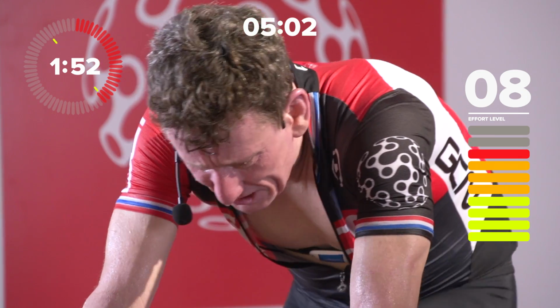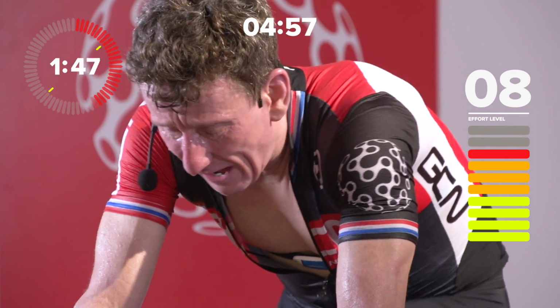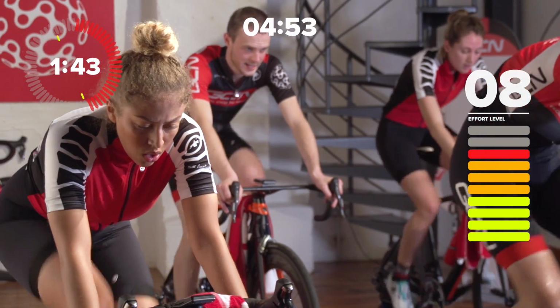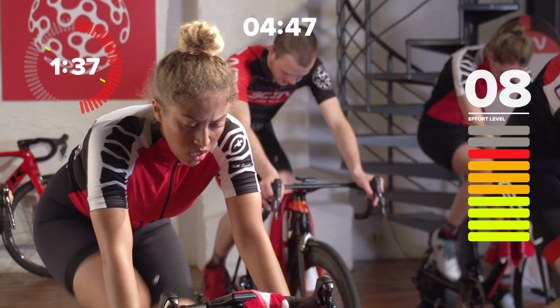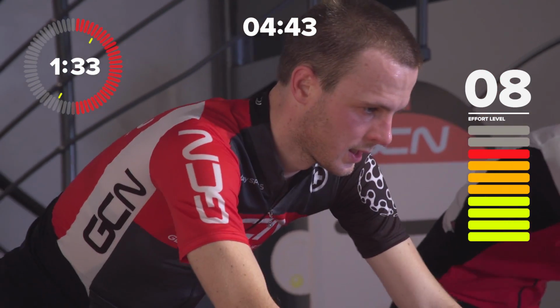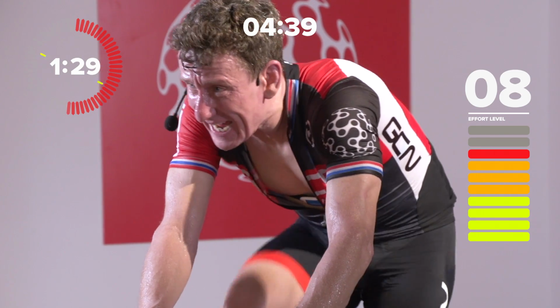A great tool by using your element. Look at the power you're putting out. Fine tune your body position. See which is comfortable. Just play around with comfort and position. And eventually we'll find the sweet spot. 1 minute 30. Keep it going.